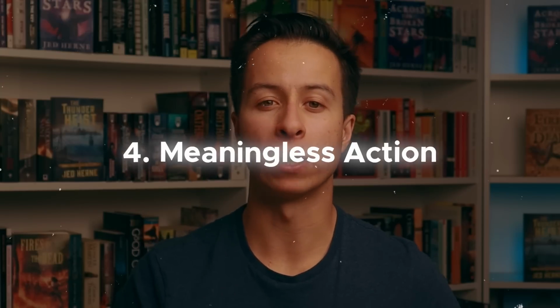First chapter mistake number 4 is meaningless action. A lot of fantasy writers are rightly scared about dumping a bunch of world building and exposition on readers straight away in chapter 1. So they think to themselves, okay, I need to have an engaging opening that isn't like all those other really old and boring fantasy books out there.